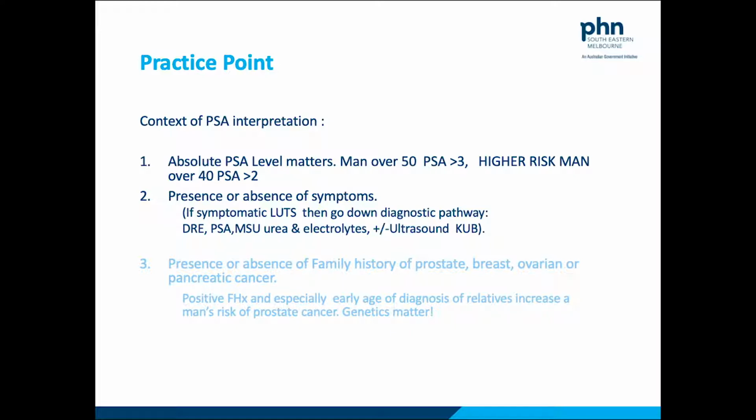If the man has any symptoms of lower urinary tract symptoms, then you should really go down the diagnostic pathway to do a digital rectal examination, check the PSA, check his urine and his renal function, and also perhaps do an ultrasound of his kidneys, ureter and bladder. So the presence or absence of symptoms is significant when you're interpreting a PSA.